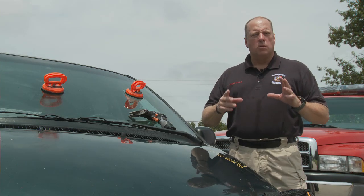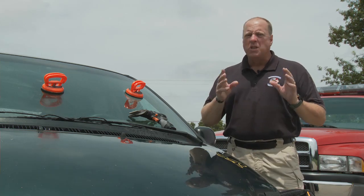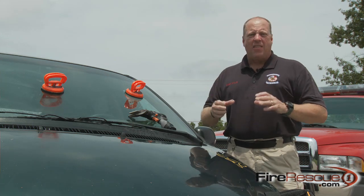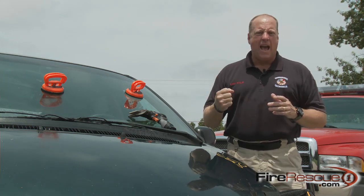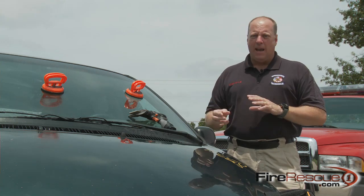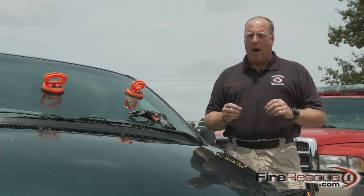We all know when it comes to motor vehicle accidents and extrication, patient access is the key. Speed is the key. We got to get to that patient. And when it comes to getting into a vehicle, the windshield's low-hanging fruit. We can get into it usually pretty quickly. In the past, that meant gouging, cutting, ripping, smashing. It worked, but it wasn't the most ideal. It was dangerous for the patient, dangerous for the rescuer. Flying glass, jagged edges, all could spell problems.